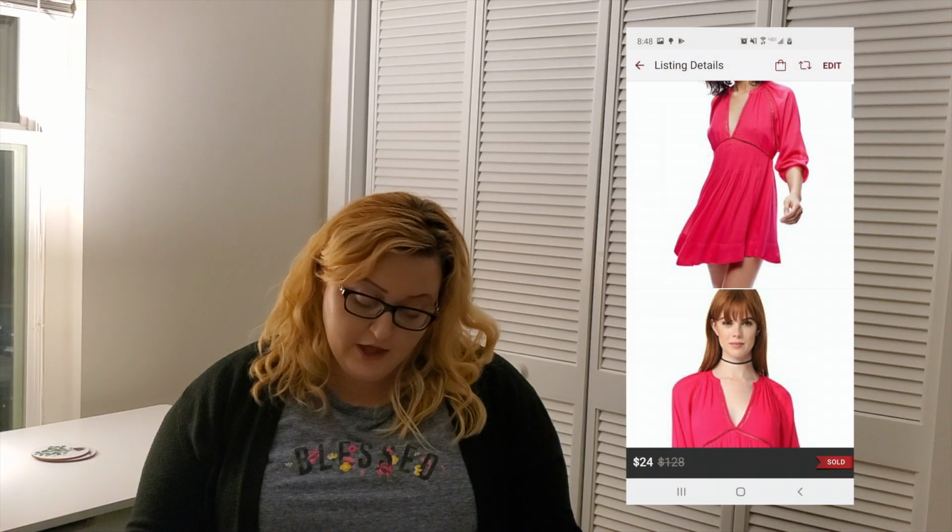And then that same day, it was a day all about Free People. I sold a Free People pink Go Lightly swing dress for $24. Super basic dress, had really good stock photos of it, so I think that definitely helped sell the piece.